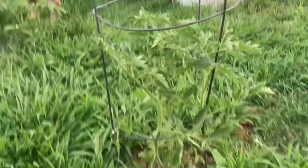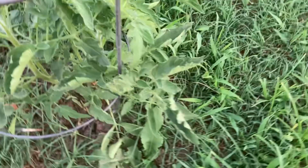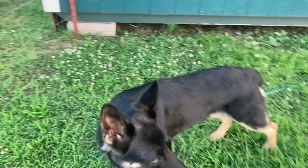You can see a little bit of the heat stress on them, too. Just a little. And then right here, we got our Celebrations. Which I've noticed on the Celebration tomatoes, folks, they don't mind the heat too much. It really didn't affect them too bad. You can see a little leaf curl on them, but not too much. But there's our family garden update, folks.